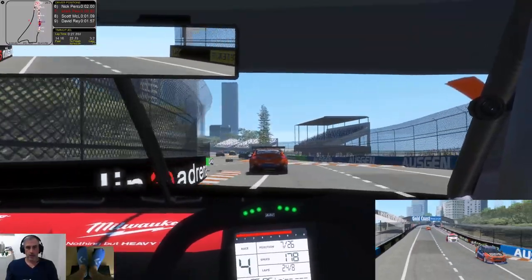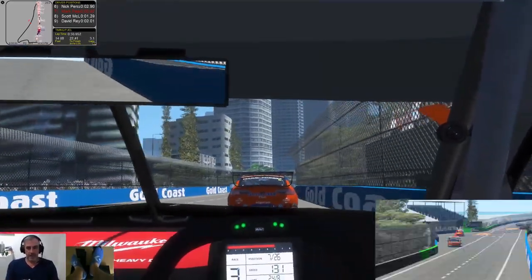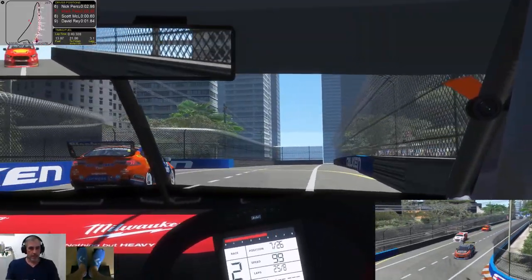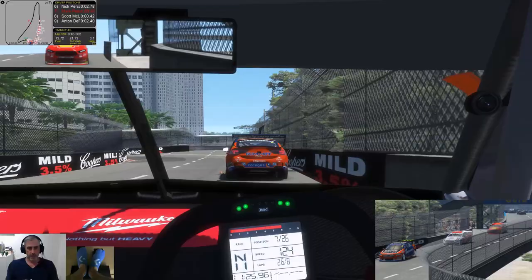So what I've tried to do here is constrain the corridors leading into the chicanes. Oh, he's made a mistake. But hopefully control it enough. So even though we hit it then, they've got to try and fix the braking there as well. Even though we hit that high curb, it didn't actually flip the car.